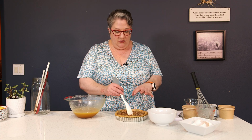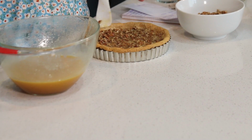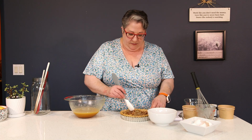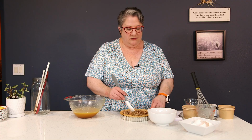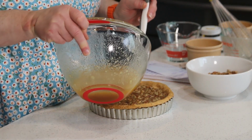Now this does get a little trickier when you're using the whole pieces, because you might have put your pieces in a perfect, you know, little pattern, which you can do. You can just put them all around like this, your nice whole pecan. And then obviously you'd be a lot more gentle. Let's go with that. All right, let's add a little bit more.